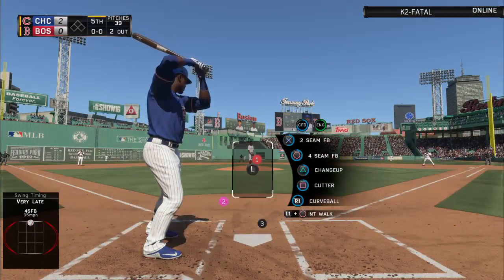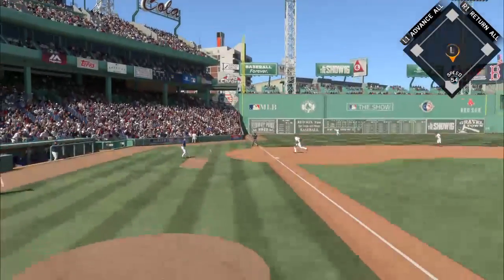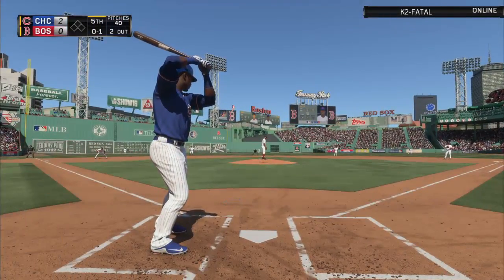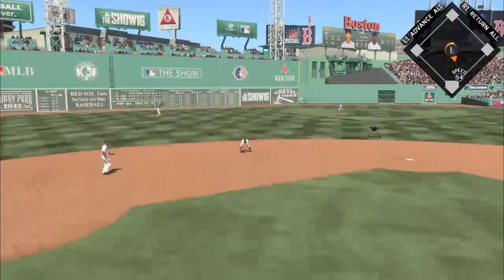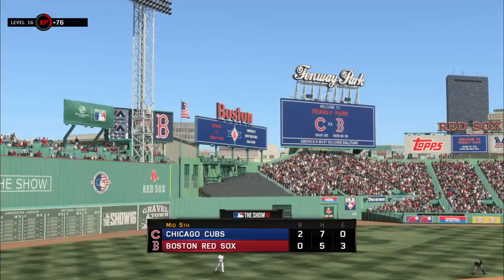Jorge Soler will stand in here, 0 for 2 with a run scored so far. Out in front of it, strike 1. Hit to short. Throw to Pujols is going to be in time, and the inning is over.